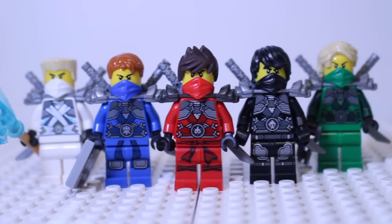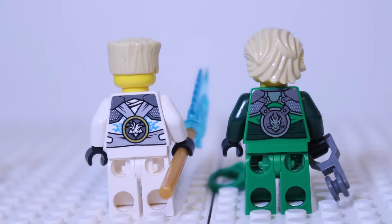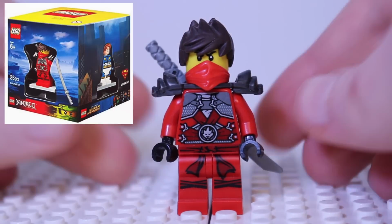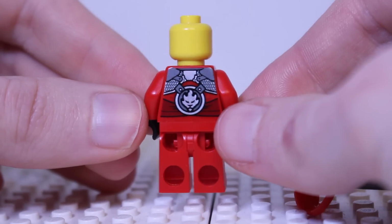Next is another ninja suit collection, this time the Stone Armour Ninja. Zane and Lloyd were released in a regular set, the Battle for Ninjago City, so there's nothing really special about them. But Kai, Jay and Cole were quite difficult to obtain. Starting with Kai's, he came out in 2015 in a limited edition Target exclusive minifigure pack. The minifigure is just the regular Stone Armour Kai we saw in the show, but with leg detailing too.